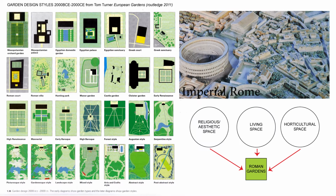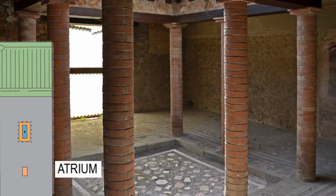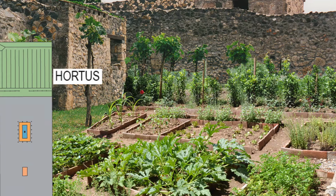In Rome, the historic garden design objectives came together in small town gardens and on great estates. Rich men's townhouses had three types of courtyard: an atrium, used for domestic life and collecting rainwater, as had been done in Greek courtyards; a peristyle court, with a family shrine, statues and flowering plants; a hortus, used for growing the family's fruit and vegetables.